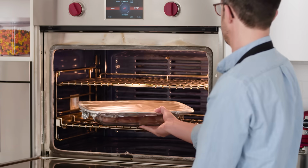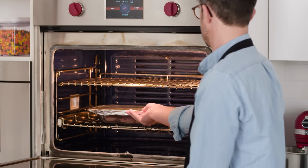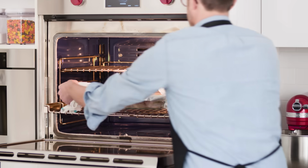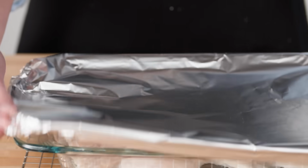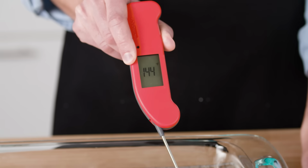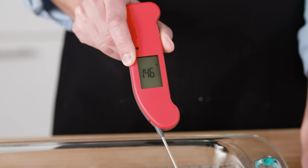We want to slowly bring the entire breast up to temperature so that no part gets overcooked. The low 275 degree oven is great for that. By wrapping the dish in foil, we trap moisture, which keeps the exterior portions from drying out and actually speeds up cooking by limiting evaporative cooling. Think how warm it feels on a humid day versus a dry day. We'll take these to 145 to 150 degrees on an instant read thermometer, which takes about 30 minutes.